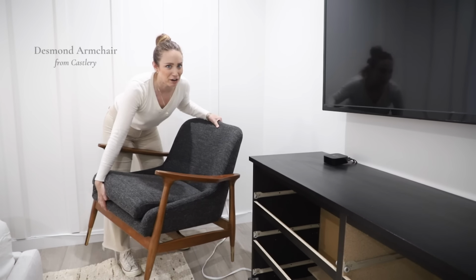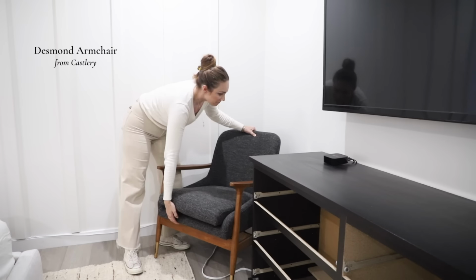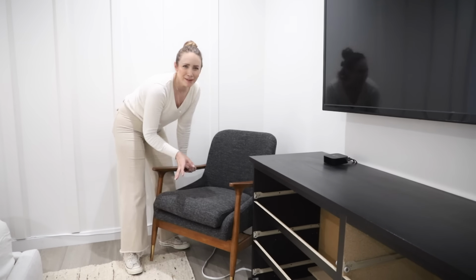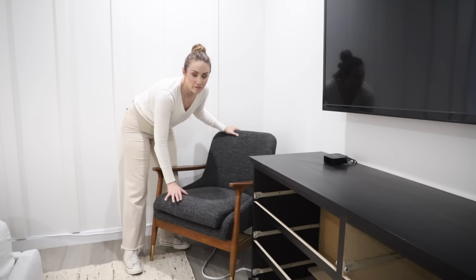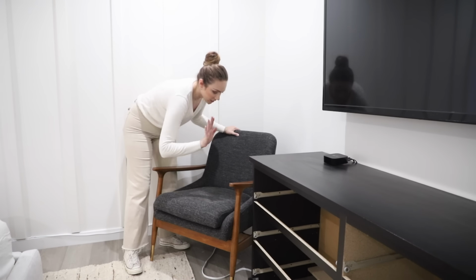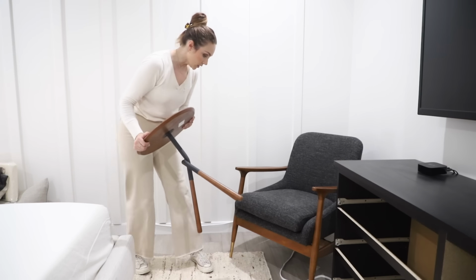Look at this chair, you guys. I wanted to create this little seating area moment. I felt like this corner lacked something, and if you have enough room for a seating area in your bedroom, you should do it. I love the dark charcoal fabric. Because we went light on the bed, I wanted to bring more dark into the space. So we kept the dresser dark, this is dark, and I got a little side table. Matching the wood, look at this.